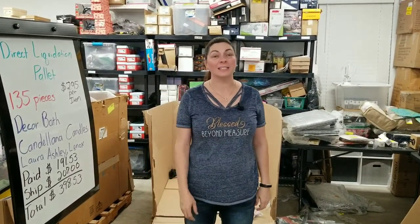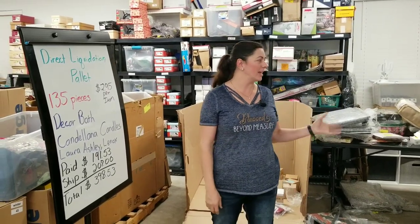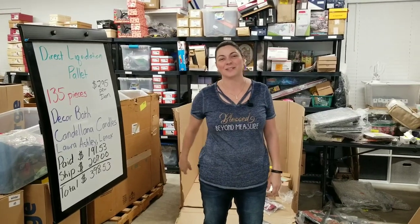Who knows? So hopefully it's been helpful to see what is in this direct liquidation home decor palette that had primarily candles, which is exactly what we wanted. And if you want a grenade candle, just contact me at hookedonpickin.com.